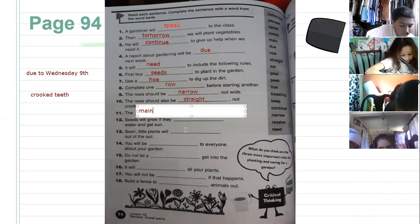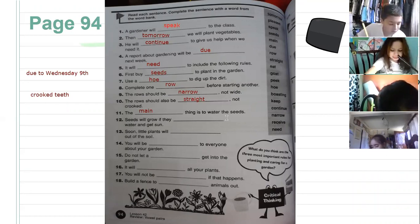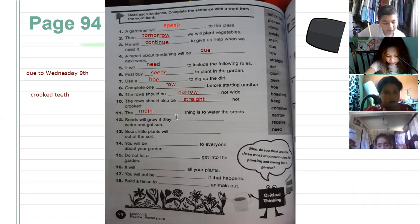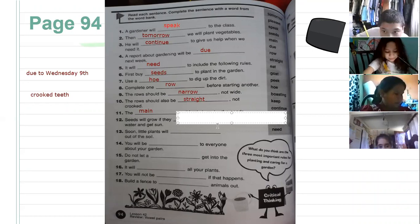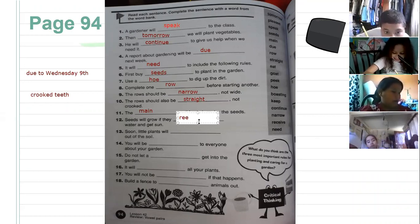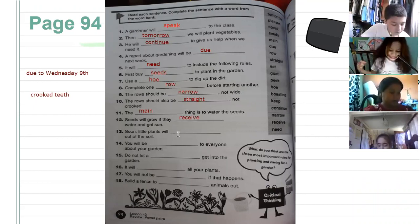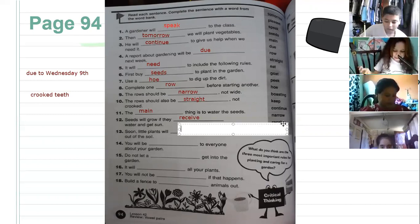The main thing is to water the seeds. Seeds will grow if they get water and sun. If they what? They receive. Yeah, they receive. Soon, little plants will peek out of the soil.